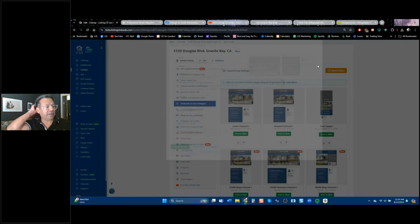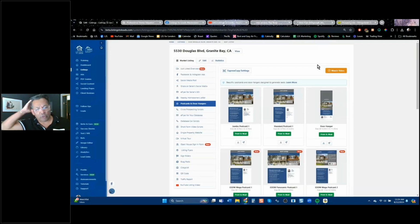Now I want to talk a little bit about that broader subject of we're going to print, we're going to email, and we're going to run ads. So when we're printing, I really think you want to be mailing something once or twice every month to your farm market. Let's say that you have that list that you bought from remind.com. Maybe you mail a postcard. Maybe you mail a nearby homeowner letter. There's another tool in the back of the home valuation landing pages that you can mail as well.